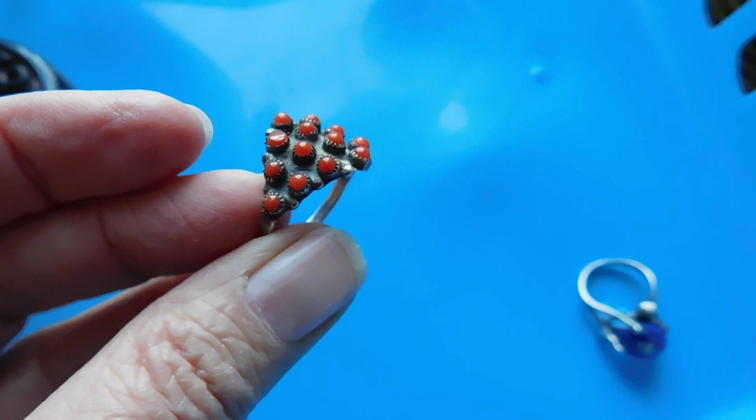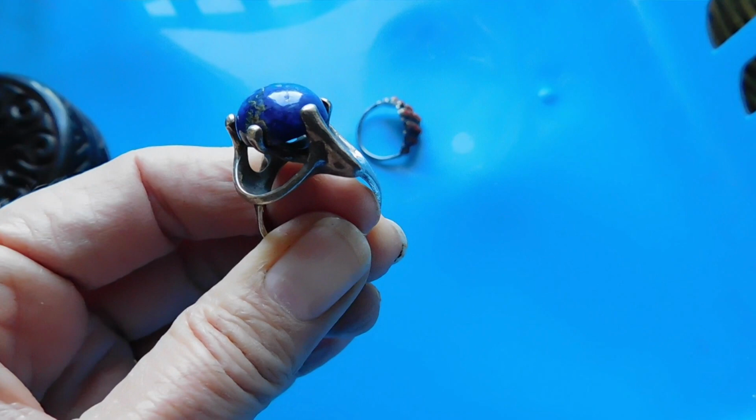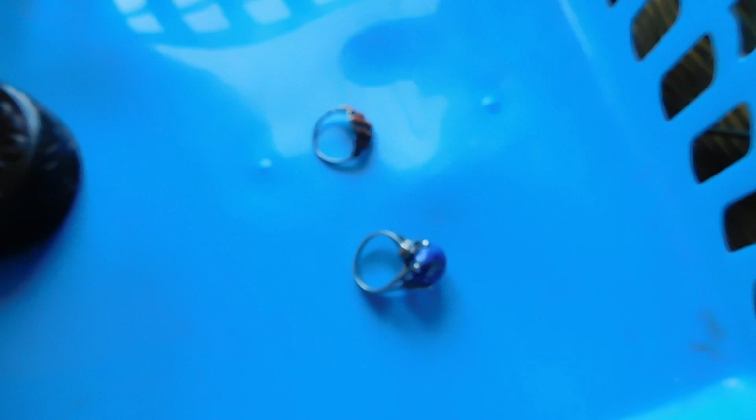And finally, this modernist lapis lazuli and sterling silver ring. This was another one that I found in the mysterious jewelry bag that I found in a drawer that I have no idea where this jewelry came from. Well, I do. But anyway, this is a beautiful ring. It's a really nice big stone and just nicely done. I listed that for $49. And then I had one other thing sell, which I will show you right now.